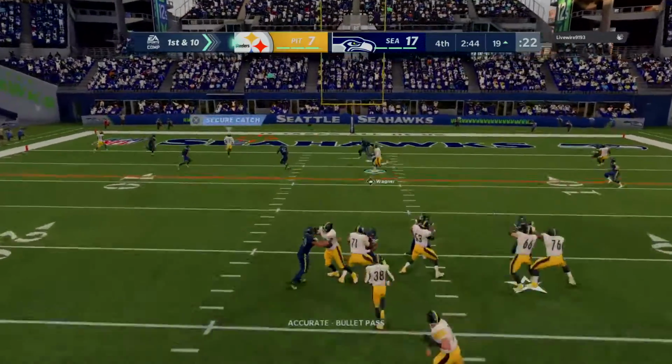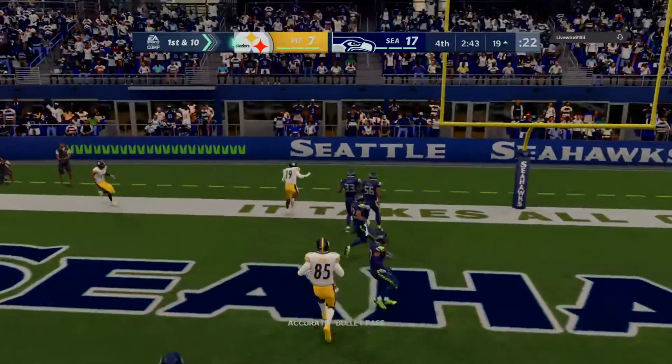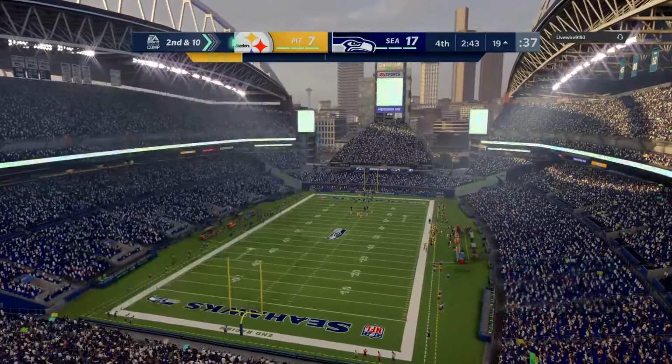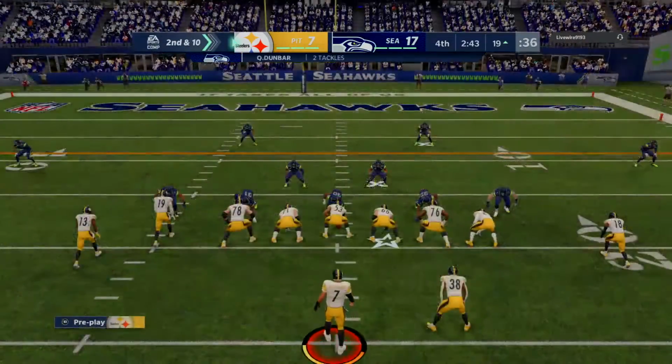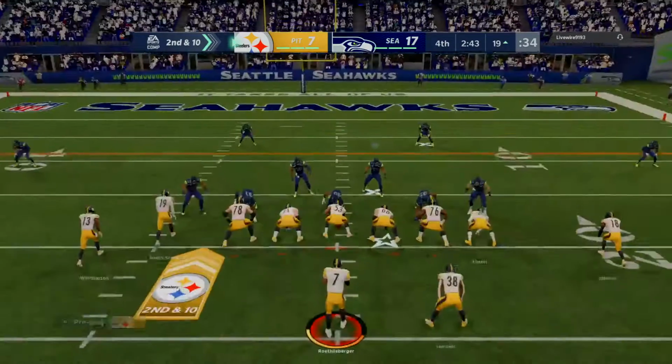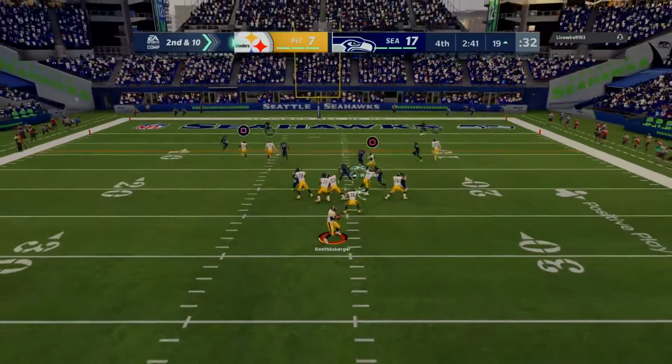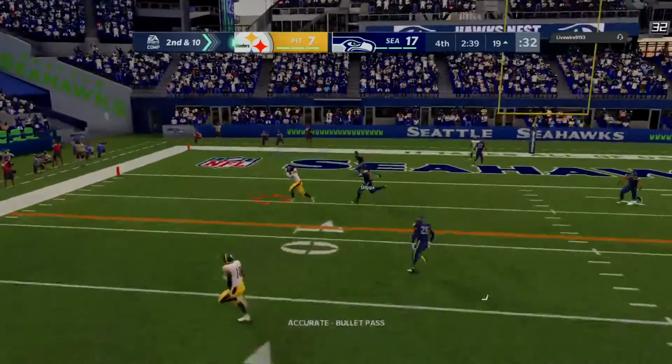From the red zone now, here's Roethlisberger on first down. To the end zone, but it's incomplete. This defense was definitely alert to the possibility of the deep ball, and they were more than ready for it. They've got the lead, fourth quarter. Maybe can expect more passes like that downfield.